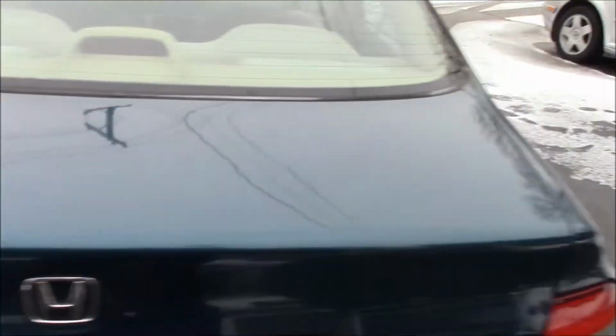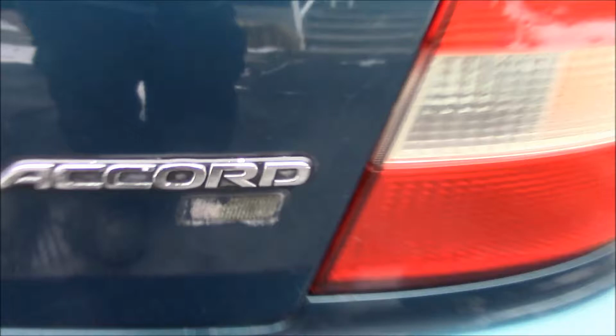I just don't see a jack. I don't know if there's one hiding somewhere, but if you come and get the car and you remind me, if I have a jack somewhere and I can give it to you, I will. I probably have some laying around. All right, here's the back of the car, Honda Accord. This is where I think it usually says LX or something like that on it, but I'll double check. I mean, there's a couple of little scratches, etc., but nothing major.